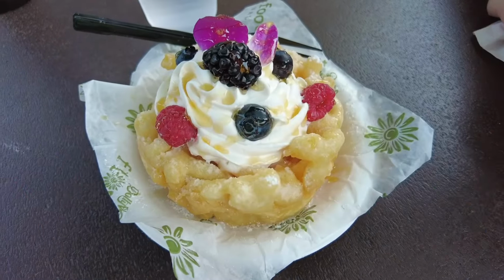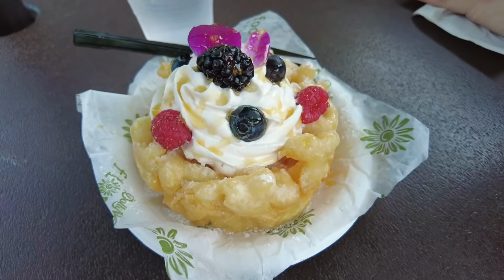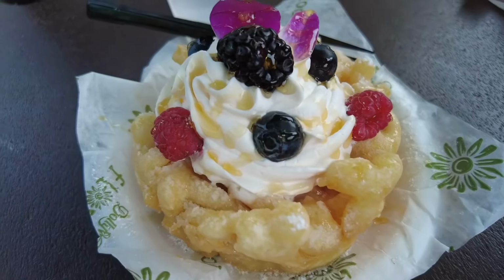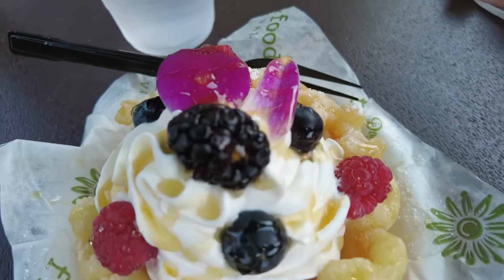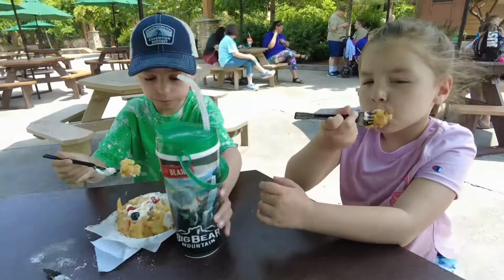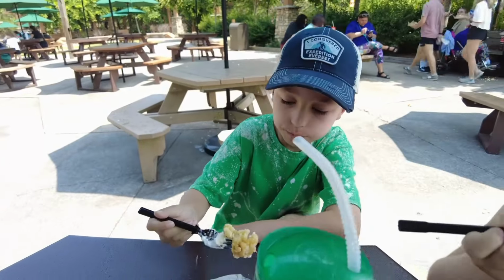This is the berry funnel cake. We got this one from up near Fire Chaser Express. It's got just a small funnel cake with whipped cream. It's got some berries, an edible flower, and they drizzle honey on it. Kids have one over there that they have already started devouring. Is it good? Yes.